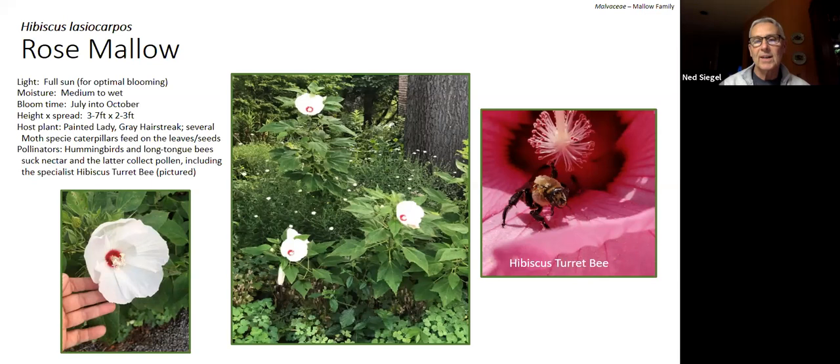The male turret bee will sit on the flower and wait for the females to come around. So again, the bee is well known for that hind leg, which kind of juts out. So if you have rose mallow and you see a bee in it, look for that little leg sticking out, and it's that oligolectic turret bee.